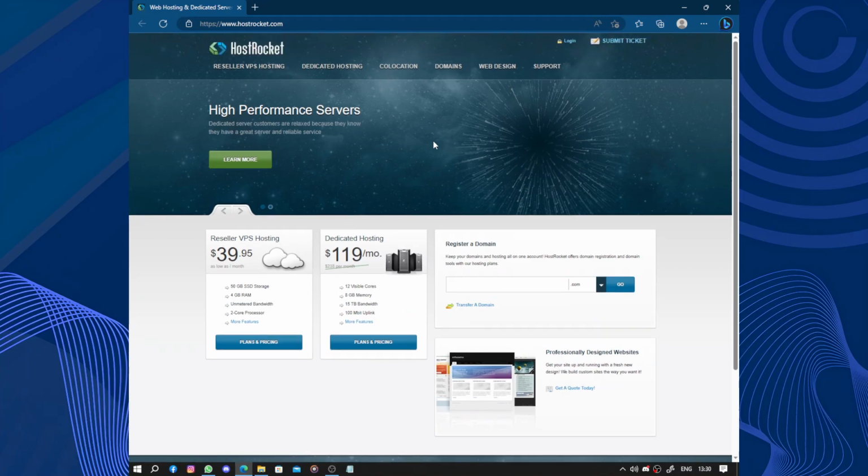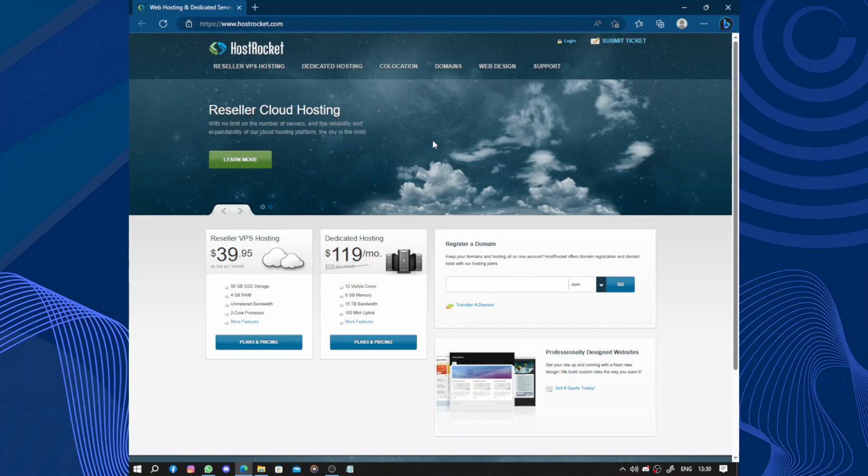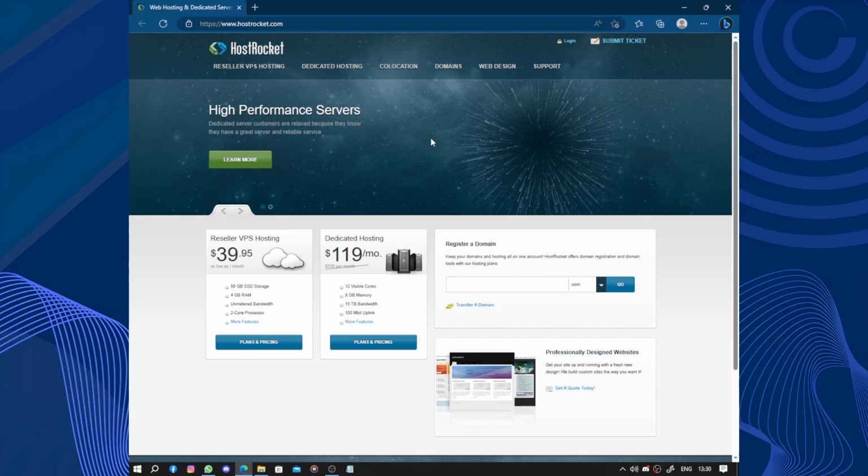So one of the main advantages of HostRocket is its reliability. They have strong infrastructure and robust servers that ensure your website stays online and performs well. This means that your website will be available to visitors most of the time, minimizing any potential downtime.